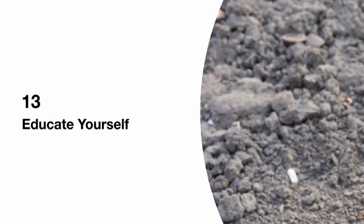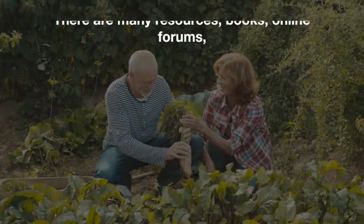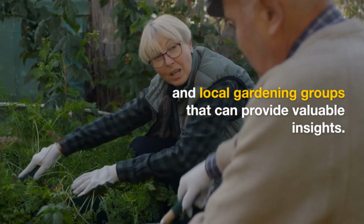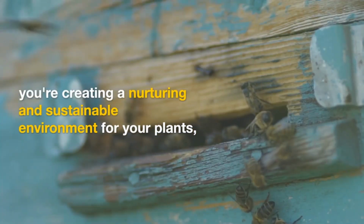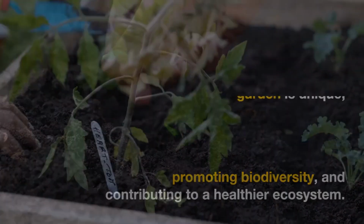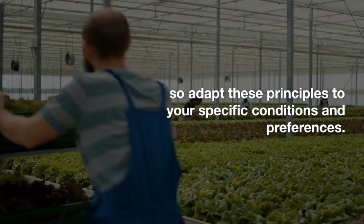13. Educate yourself. Stay informed about organic gardening practices, pest management, and plant health. There are many resources, books, online forums, and local gardening groups that can provide valuable insights. By embracing organic gardening, you're creating a nurturing and sustainable environment for your plants, promoting biodiversity, and contributing to a healthier ecosystem. Remember that every garden is unique, so adapt these principles to your specific conditions and preferences.